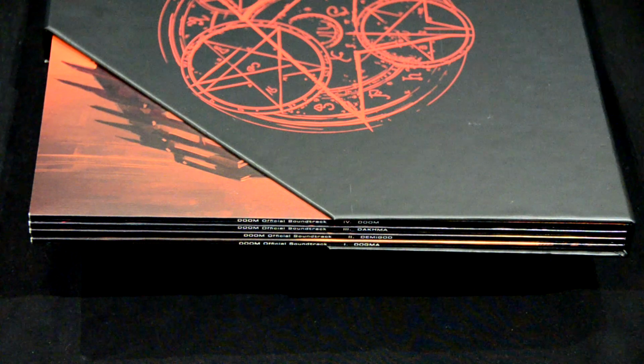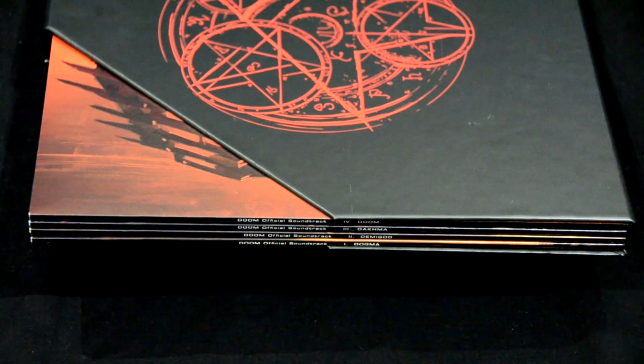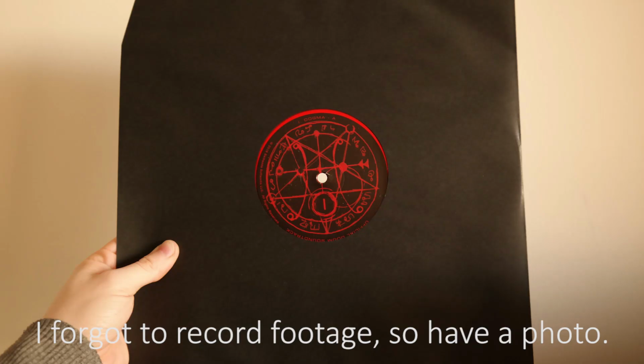The spine of these sleeves also has the title of the disc, which is just the numerical order of the Slayer Testament, disc 1 being Dogma, disc 2 being Demigod, and so on, even though Demigod is also on disc 1. Disc 2 doesn't have any of the testaments whatsoever, but, you know, never mind.